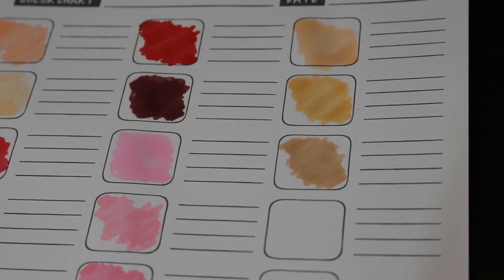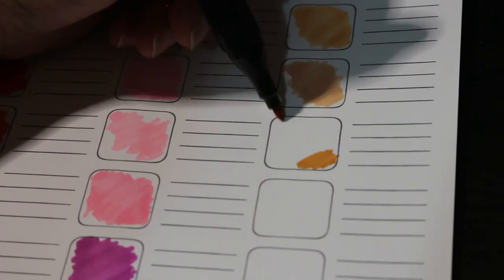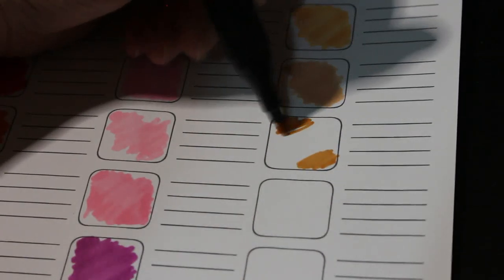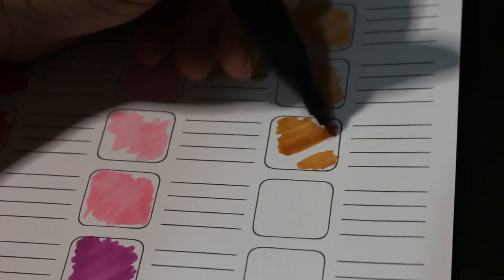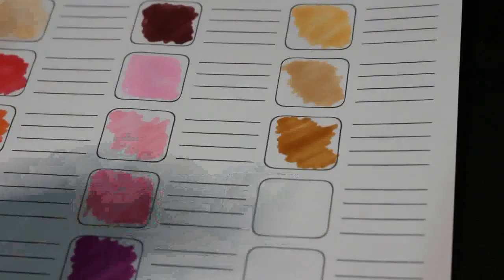Then we've got, oh, that's a great terracotta. That's a brown, red, about reddy brown. Reddy brown. Yeah, reddy brown. Nice. Again, that's a colour you get asked for in colouring books a lot, which is a red brown. Perfect.